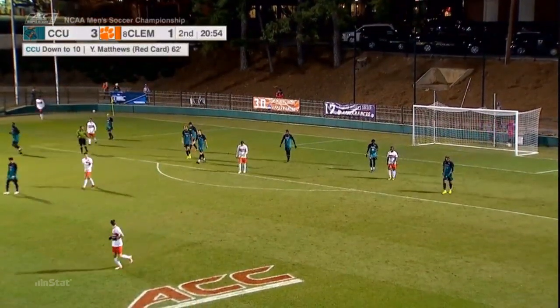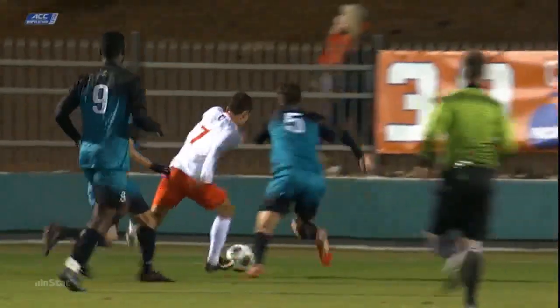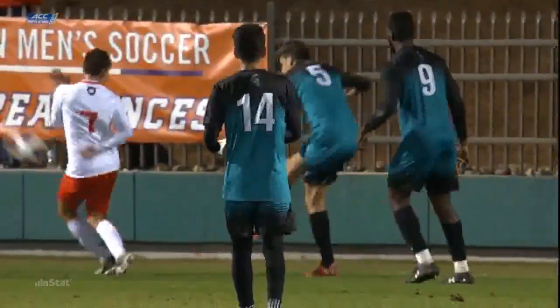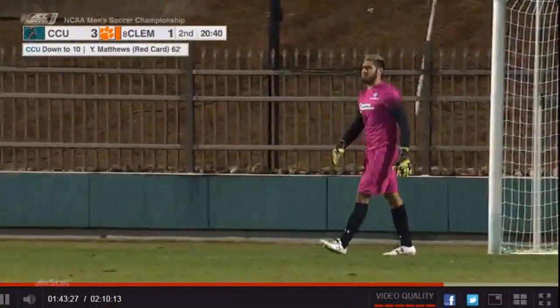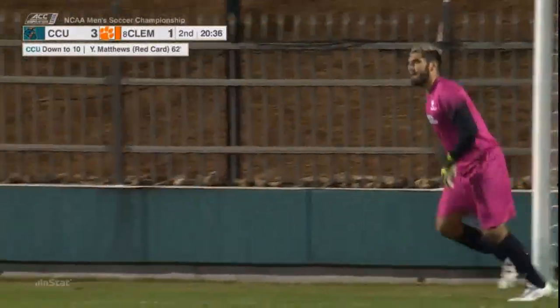It's been a pretty wide open game, but obviously at this point it's not in Coastal Carolina's interest to keep that going. Down a man, they're just thinking about playing backside defense, clogging attacks up as much as they possibly can. And so far they've been successful in doing it. 3-1.